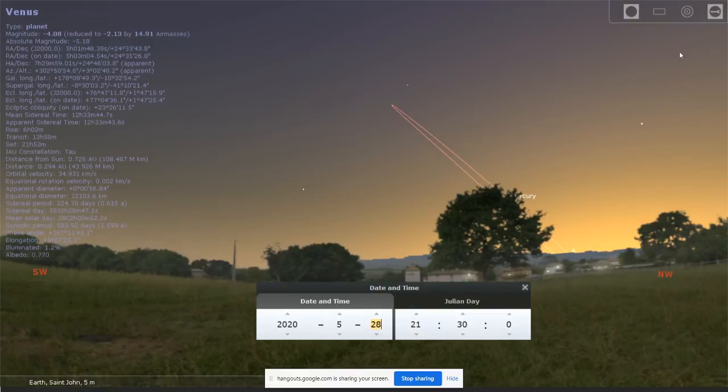So keep an eye out for Venus for the next little while, and watch out for it around the 3rd or 4th of April, I guess. We'll see if we can get it up through the Pleiades. Yeah, that'd be cool. And that's about all I got for this month. That's part of the show.